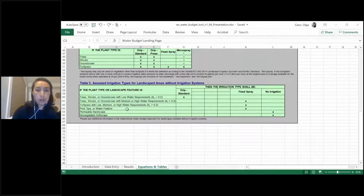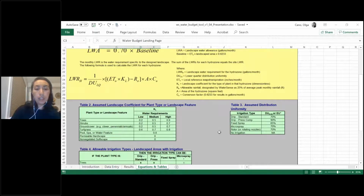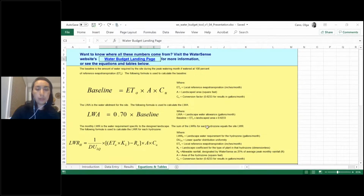For instance, pools and spas are considered to be high water users, so we treat them as if they had fixed sprays. And trees and shrubs are treated as drip standard. So these are all good to have for reference, and also when you're designing your landscapes, to make decisions as to whether you have to add or reduce specific areas for the hydro zones. These are all good reference tables to have.